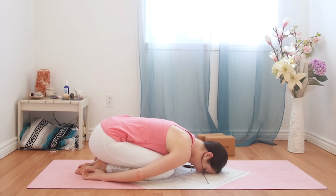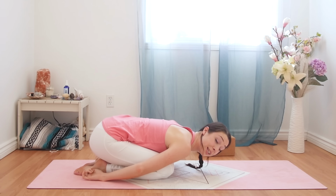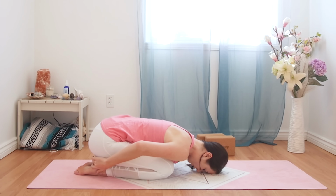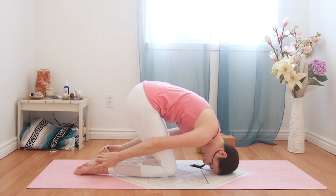So we'll do a pose here called rabbit next, and we won't be holding it for quite as long as this child's pose, just for maybe 5 to 10 breaths or so, but it is especially good for your thyroid. So a nice little inversion. You can hold on to the back of your heels and just roll lightly towards the crown of the head.